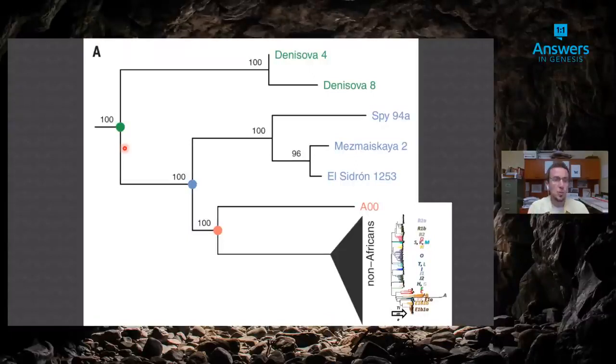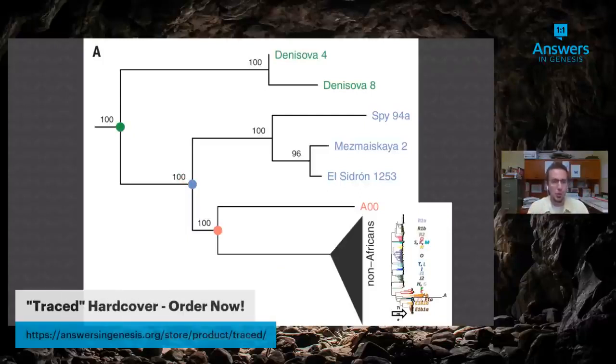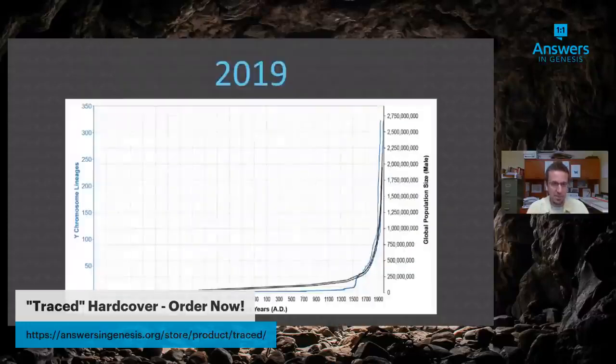In 2019, I actually tested this hypothesis with this tree orientation. I said, okay, what if it is true that if we say Noah is back here or back here, that Neanderthals are his post-flood descendants after the flood, and you have to reorient the tree and compress a lot of history. You can test that hypothesis. How does the branching structure, the history of human population growth, look? That was tested in this paper as well.